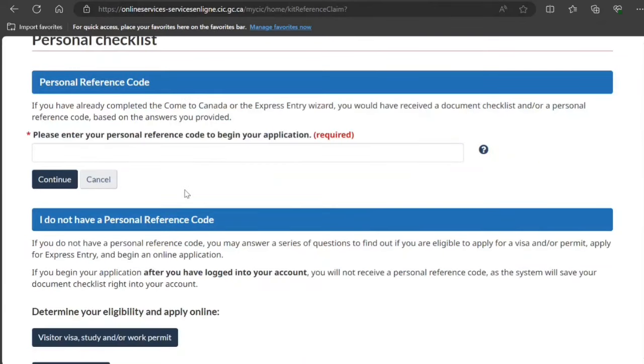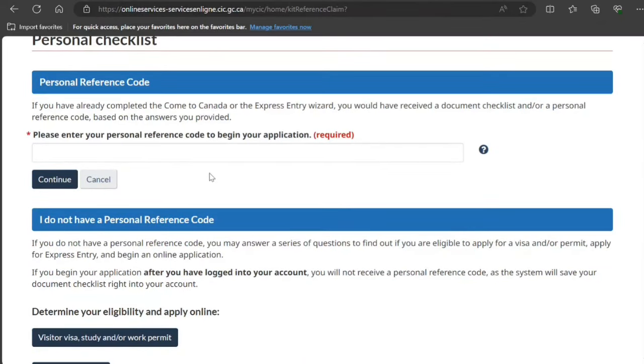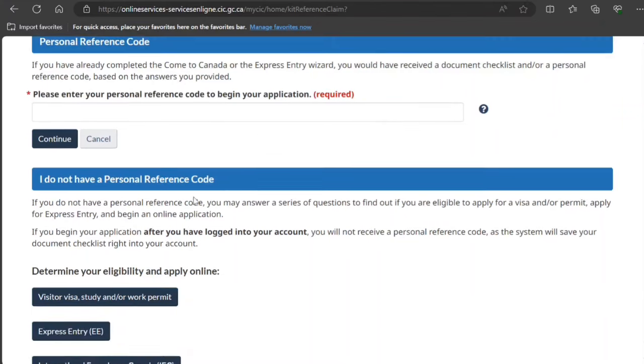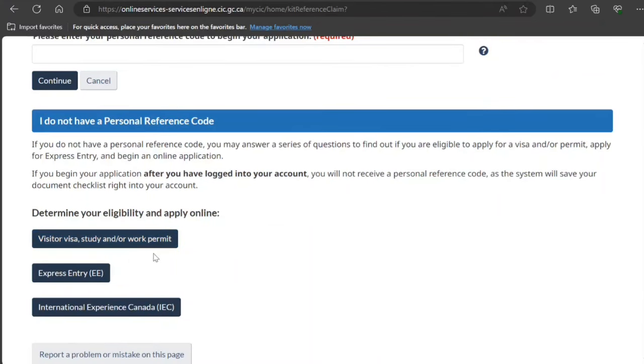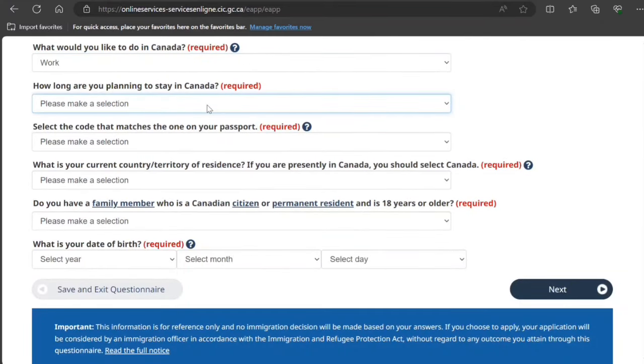Personal checklist. So I did not create one. That's why I have not completed the Come to Canada wizard, or maybe I have lost that. I did not, but it's okay. We can go through this wizard again. Determine eligibility and apply online. I'll go through this. What would you like to do in Canada? I select work. How long are you planning to stay in Canada? Let's say 2 years.